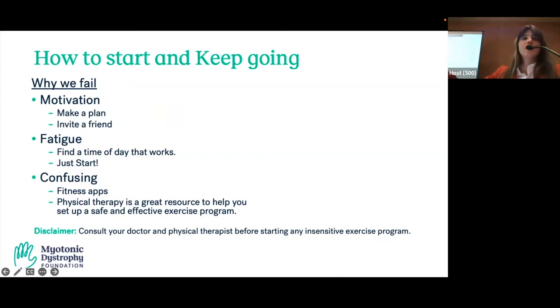Oftentimes, in my personal life, we travel for these conferences. And if I have someone say, hey, we're going to get up early and go outside and go for a walk or go for a run, I'm going to do that. This morning, I didn't have that, and I did not get up early or do any of those things, right? So having other people hold you accountable is very helpful.